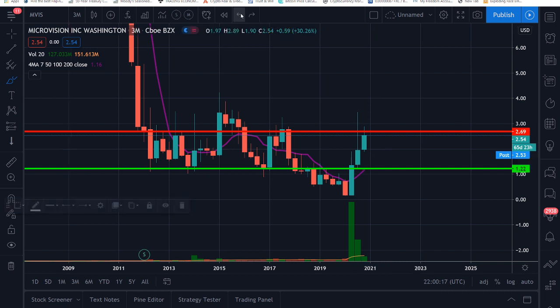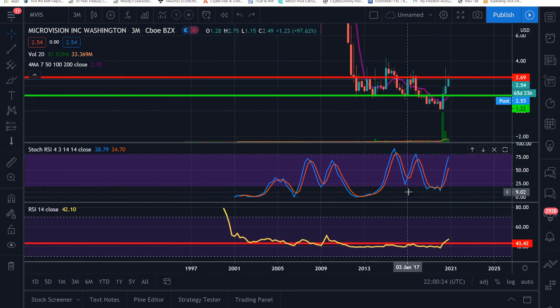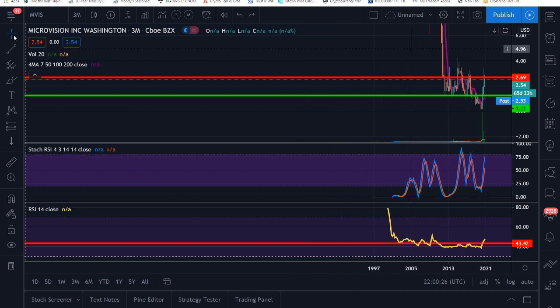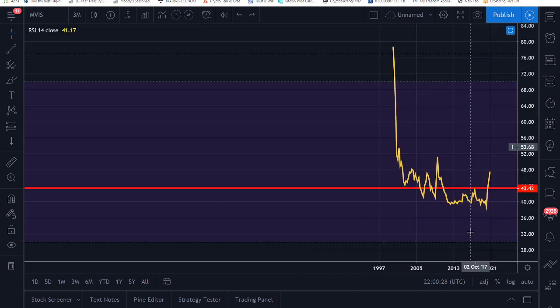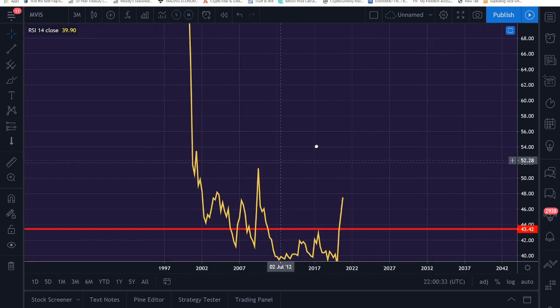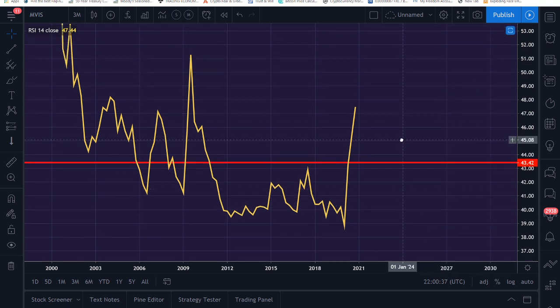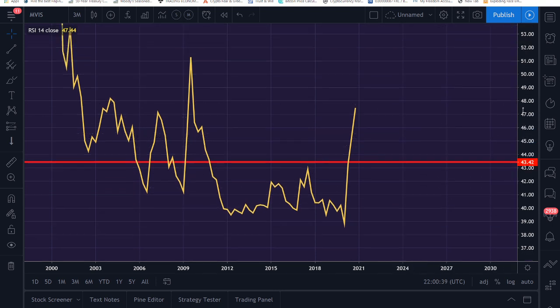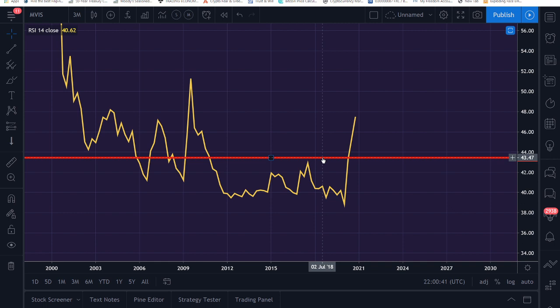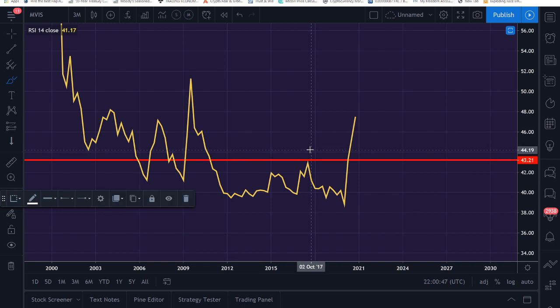All right, so the RSI, I'll pull that up here. So here's how I look at the RSI. I'm sure I've gone over this before. Take a look at this RSI. Hopefully this is big enough for you guys to actually see on the screen. So I basically identify the previous level of resistance in the RSI. The previous level of resistance, which is obvious to me, is right here in July 2017.